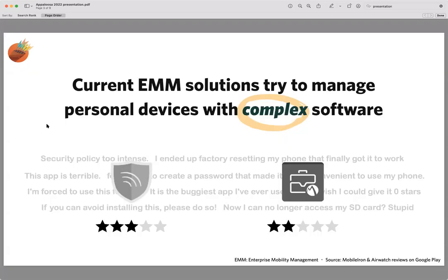Indeed, the current EMM solutions that are on the market, EMM stands for Enterprise Mobility Management, try to manage personal devices with complex software. And if you look at the reviews that users are posting on those competitors' solutions, they say it's really, really heavy on the phone. They end up factory resetting the phone. The app is terrible. It makes the phone almost unusable. So it's really a painful process.